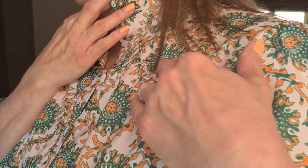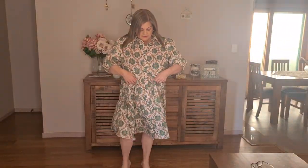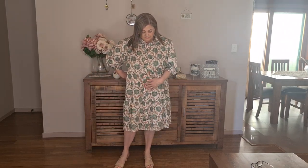Now, there is a little bit of a yoke up here, and there's also a slight gather there. I hope you can see that. And it does have a collar. It's a soft collar. It is 100% polyester, this dress, so it has absolutely no stretch. Maybe a tiny bit of give, but no stretch. And it feels so cool and flowy. I mean, it feels really lovely on. Just that I think I shouldn't have gone up a size in this.